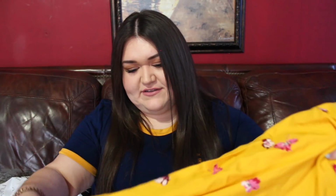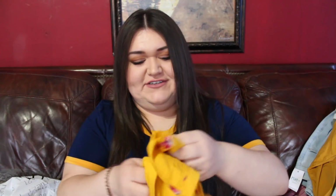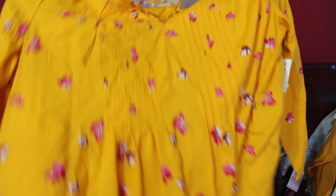Now let's get onto the unexpected Old Navy haul, shall we? Got this in the extra large. Was this one on clearance? Because I remember, yes. So this was on clearance for $9.99, which I was like, what? Again, it's yellow. It's this really cute yellow.